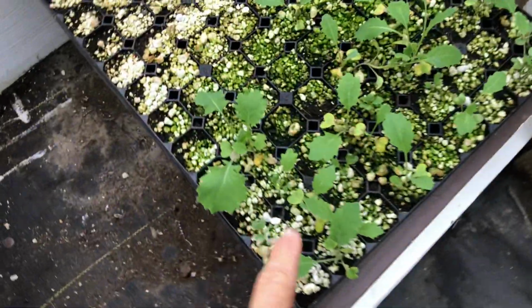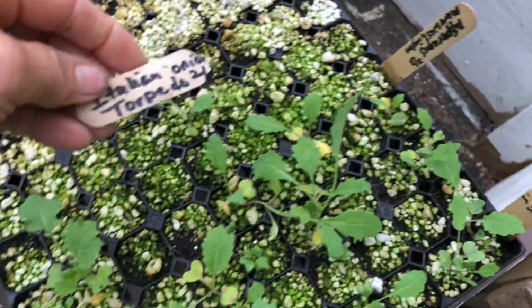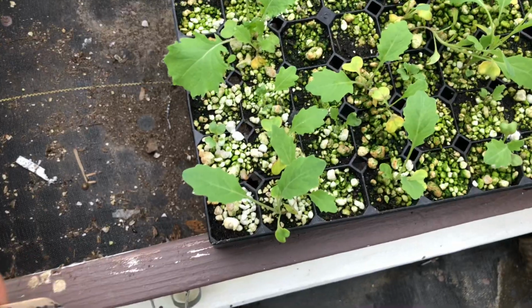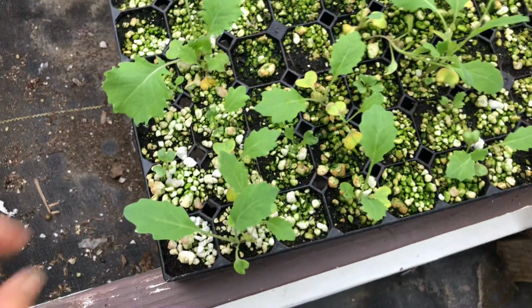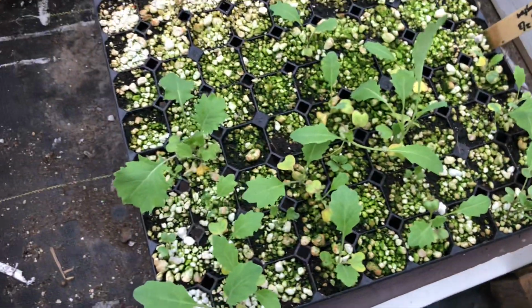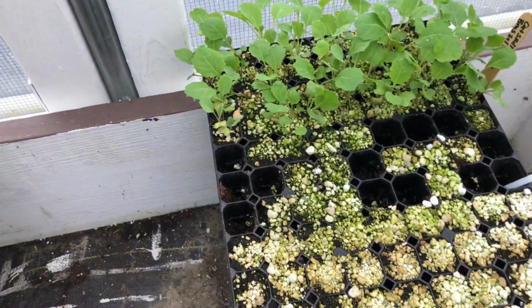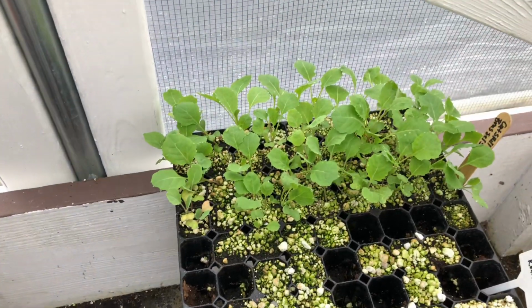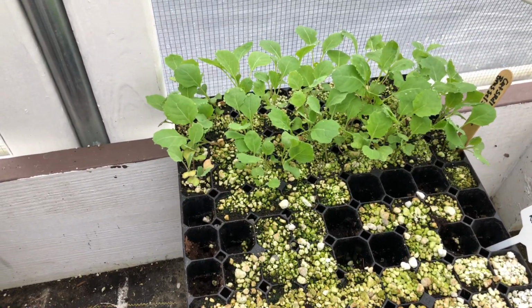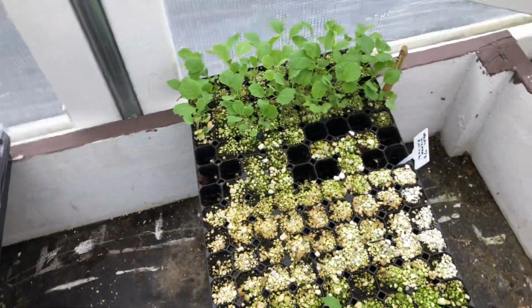There's some onions. I don't know what they're kind of like. They are Italian torpedo onion. I never heard of those. I need to up pot those. That one needs to be up potted, so I need to have done that about a week ago. Those are actually Brussels sprouts. And wow, I don't know if I'm going to have enough room in my garden for everything I want to plant, but we're working on it.